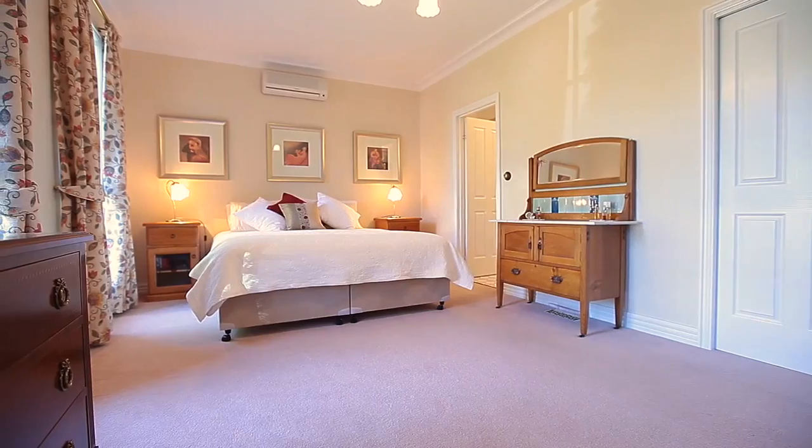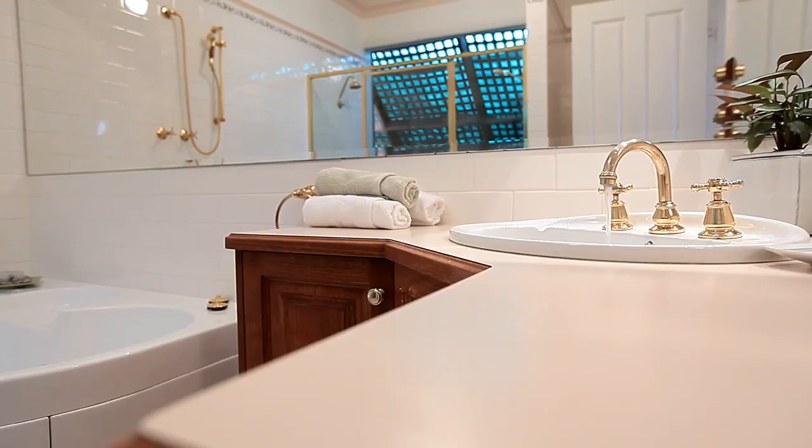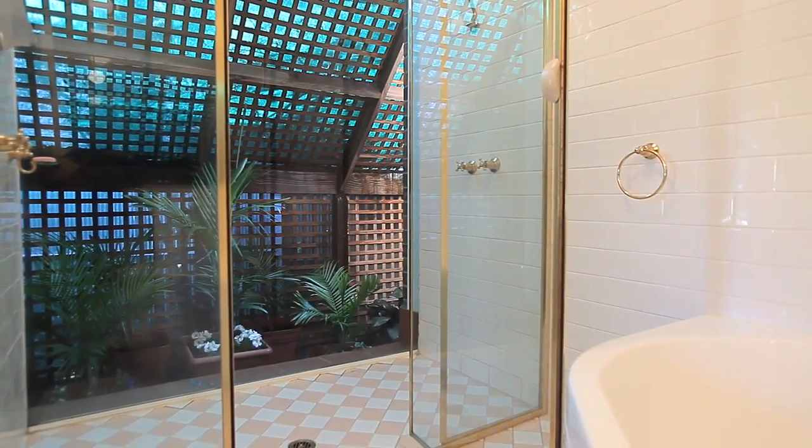The lower level introduces the main suite with walk-in robe and stunning ensuite, boasting glass walls on two sides, allowing private courtyard views.